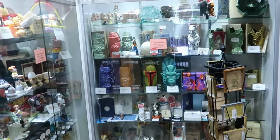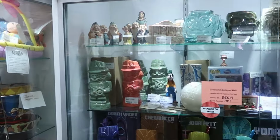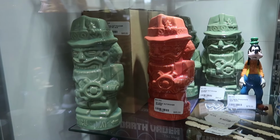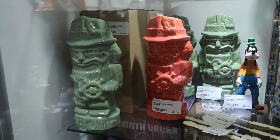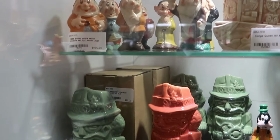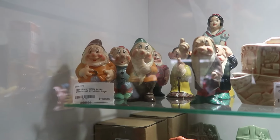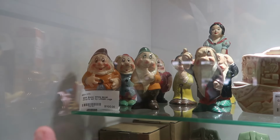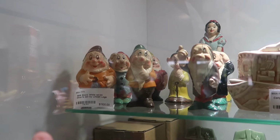In the back section though is a ton of assorted mugs and different things. Let's see here, this is the first edition Nutcracker Skipper, $95 for them. And how about this, 1938 Snow White and the Seven Dwarfs set by Lincoln Logs. They have the whole original set there from 1938.